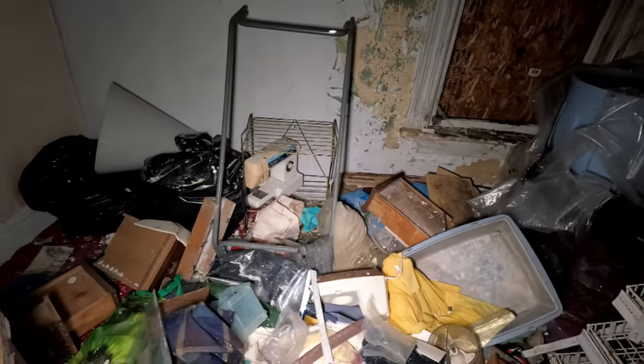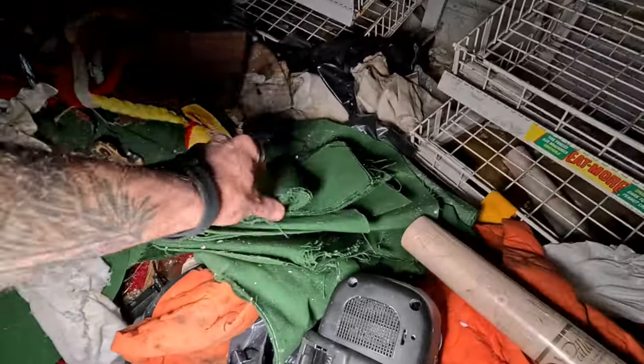See, and more fabrics, more sewing machines. All these fabrics and stuff here, right? They're all cut to the same size. Maybe she was making pants. Maybe she's making a little bit of everything. Now I see something down here. Let me reach for it.